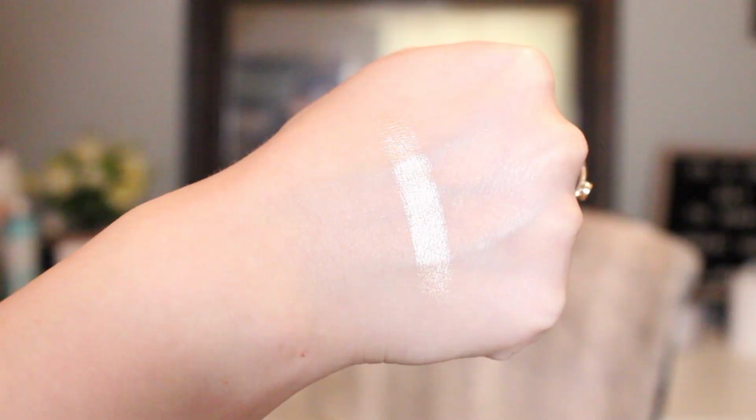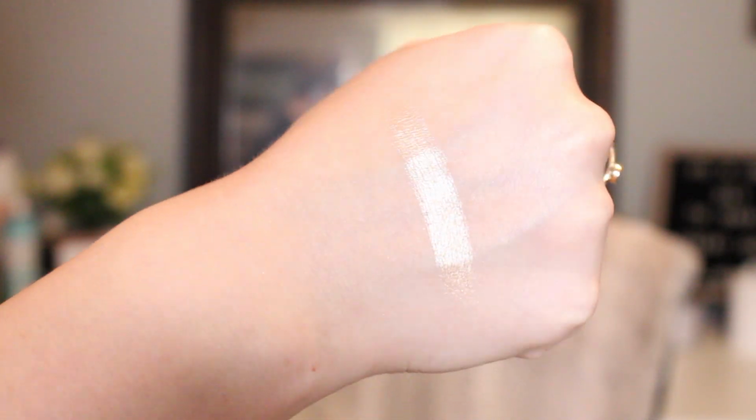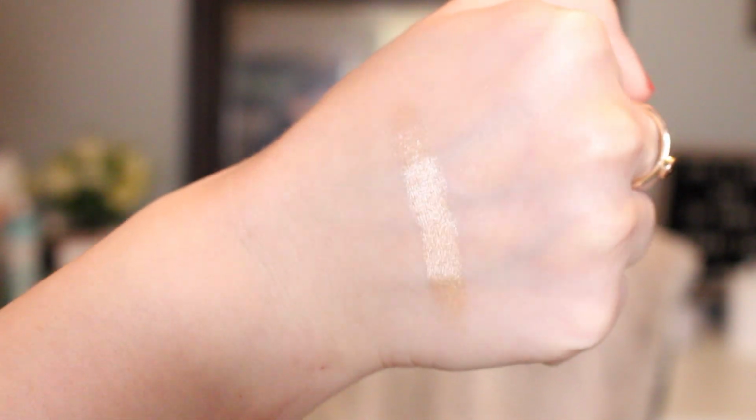So they did send a pressed powder shadow in the shade Take It Slow. I don't know how they knew, but this is the perfect shade to send to me. This is a champagne-y, beautiful, stunning color, and I can't wait to use it. If I had picked an eyeshadow, this would have been it. This would have been the one I would have picked. Colourpop, you know me. You know me.